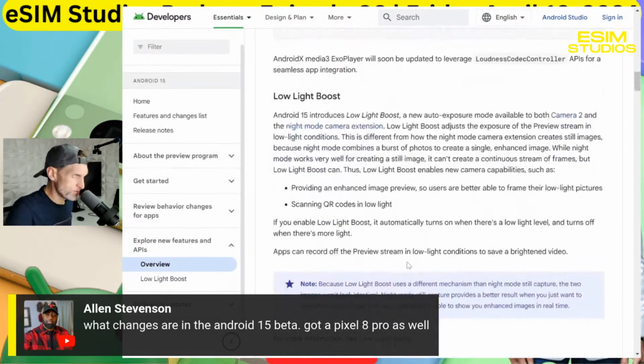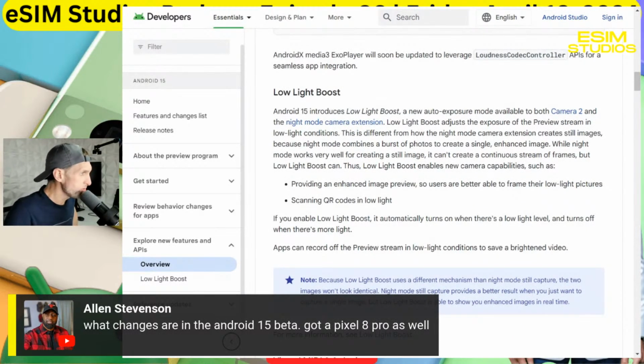Low light boost. Android 15 introduces low light boost, a new auto exposure mode available in both Camera2 and the night mode camera extension. Low light boost adjusts the exposure of the preview stream in low light conditions. This is different from how the night mode camera extension creates still images, because night mode combines a burst of photos to create a single enhanced image. Night mode works very well for creating one still image, but it cannot create a continuous stream of frames, whereas low light boost can.